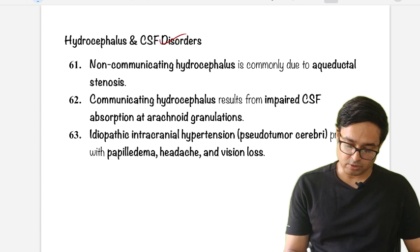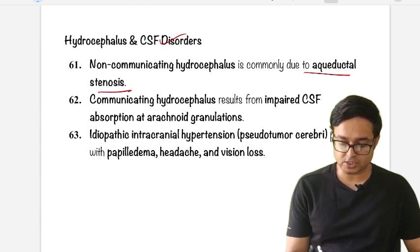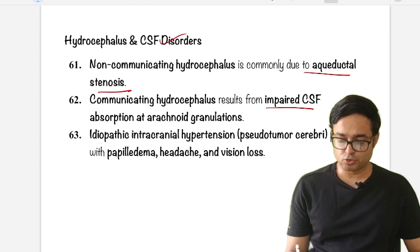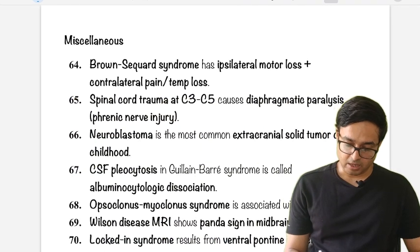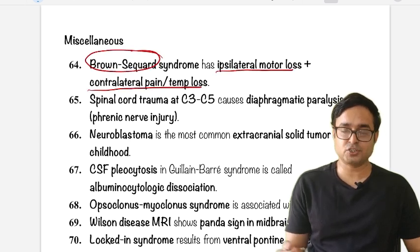Okay, so hydrocephalus, basically non-communicating hydrocephalus is due to aqueductal stenosis, and communicating is due to impaired CSF absorption at arachnoid granulation. So Brown-Sequard syndrome, all we know, it's ipsilateral motor loss with contralateral pain and temperature loss.